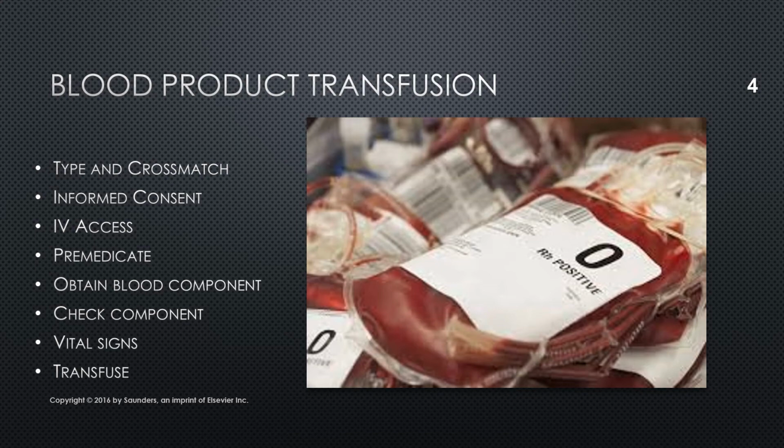Your PRBCs should start slowly for 15 minutes, and then you transfuse at a rate to be completed within 4 hours. All other components can be administered at the ordered rate from the beginning. FFPs go over 1 to 2 hours. Cryoprecipitate will expire after 6 hours. The blood product unit has to be checked. Initiate within 30 minutes. If you cannot initiate it within 30 minutes, it has to be returned to the blood bank. Get your vitals before administration and per facility policy.